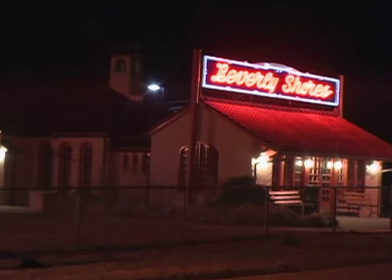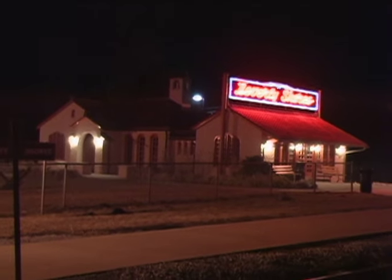This is the station at Beverly Shores. I love that old neon sign. It looks great at night.